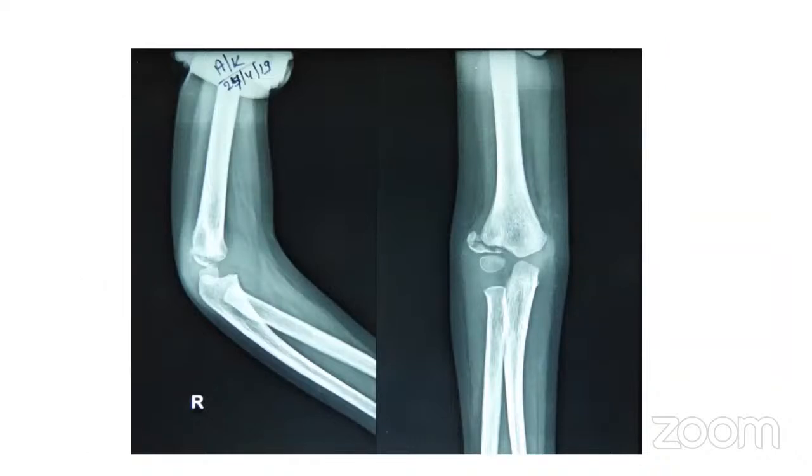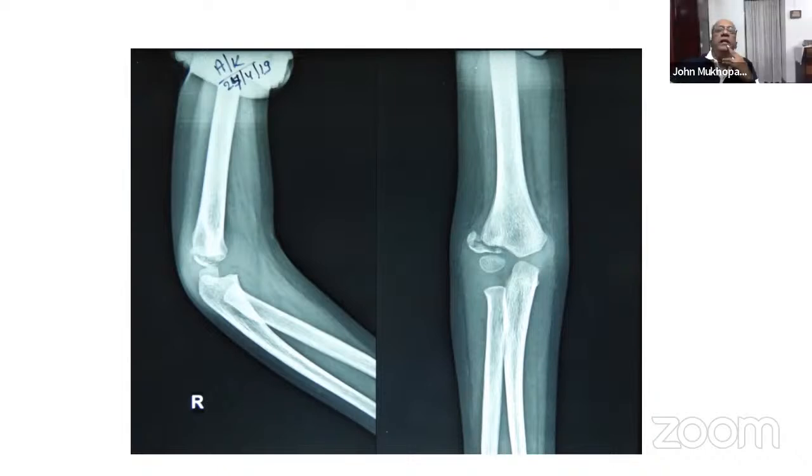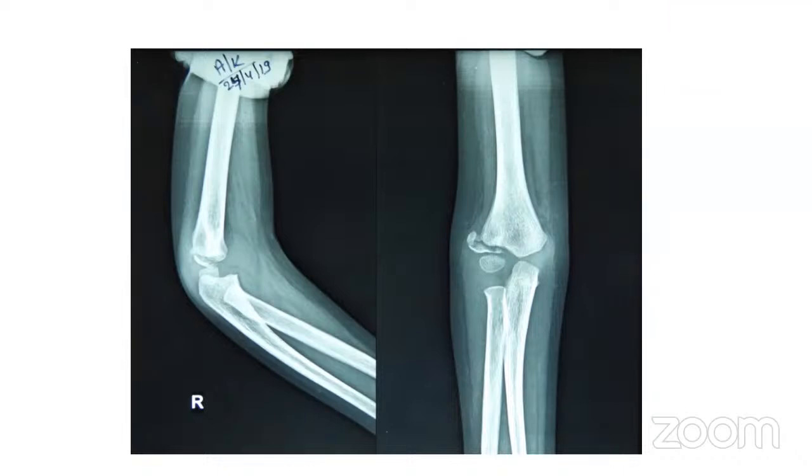So how would you like to manage this patient now? 5 months. Sir, I will manage it conservatively, because 12 weeks have passed. If I try to open it, there's a chance of AVN, sir. Okay. What in conservative management? You talked about fixation in situ. Do you think this is suitable for that? No, sir. The fracture is comminuted, sir. I can't fix it.